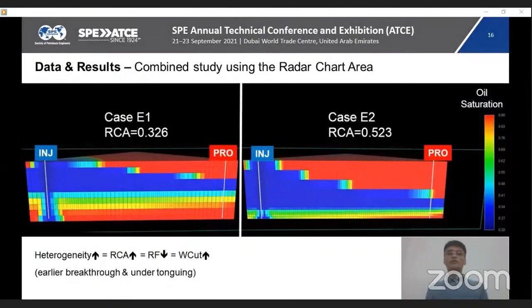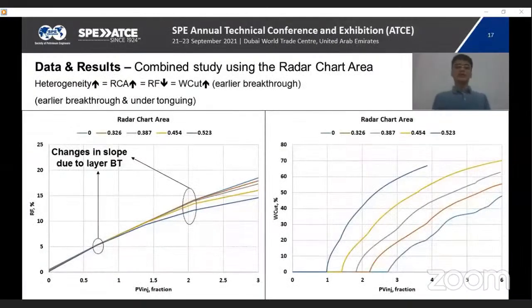Here we did more trials, but this time we used greater values of the radar chart area due to greater degree of heterogeneity. We have the same trends as the last two slides. Greater RCA is accompanied by a lower recovery factor and a higher water cut, along with an earlier breakthrough and undertonguing in high permeability regions, which in this case, again, is in the upper parts of the reservoir. This is again accompanied by a lower sweep efficiency. As you can see, with greater numbers come greater changes.